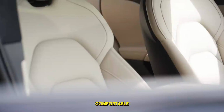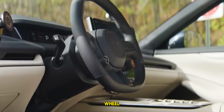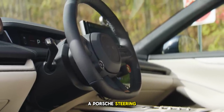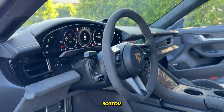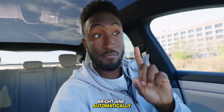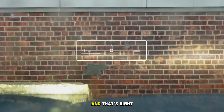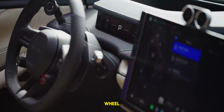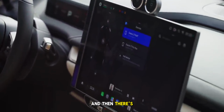Like these are comfortable, heated and ventilated leather seats. This heated steering wheel looks and feels a lot like a Porsche steering wheel to me, with the shape and the simplicity and just a few buttons with stalks at the bottom. There's a big, bright, and automatically aligning HUD in front of me, right in front of the road at all times. And that's right above a small display behind the steering wheel, and then a 16-inch primary display in the center. And then there's storage everywhere.